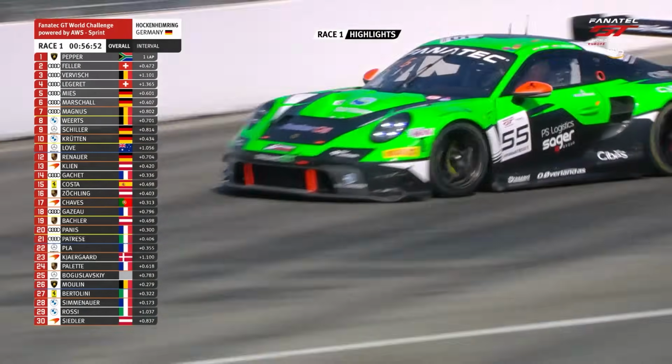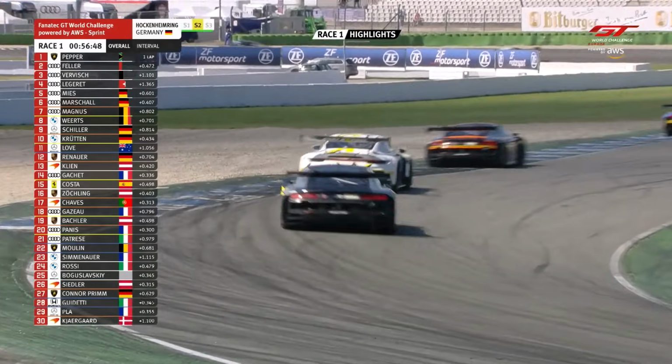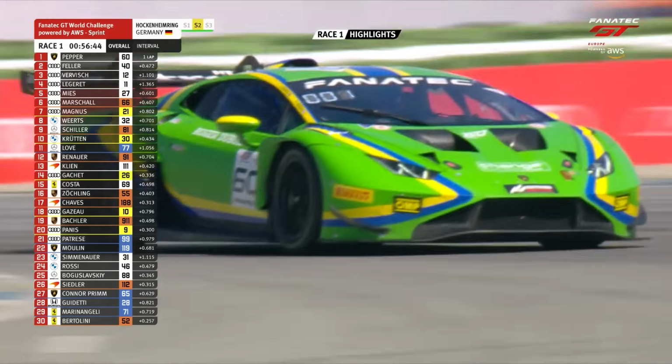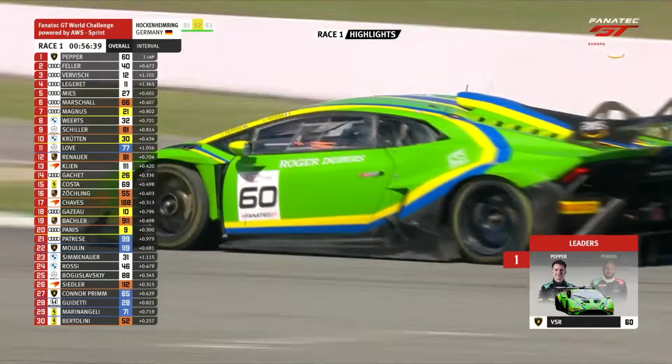Now, up front, Jordan Pepper and Ricardo Feller lead the way. The Porsche there, 55, is Christopher Zirkling. But the race leaders are almost nose to tail. That is the leader, that is Jordan Pepper. The start is under investigation. And he's under attack as well, Ricardo Feller going with him then.